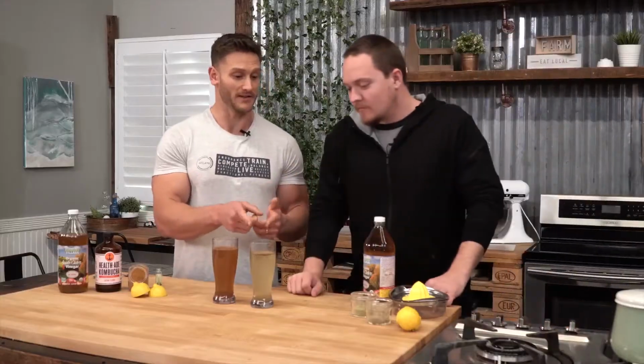Without further ado, I wanna have someone come back behind the counter with me and try these out. I'm gonna have you try this morning cocktail. So this has apple cider vinegar, lemon, it has some ashwagandha, it's gonna help you out a lot with burning some fat throughout the course of the day. All right, just go ahead and let me know what you think.